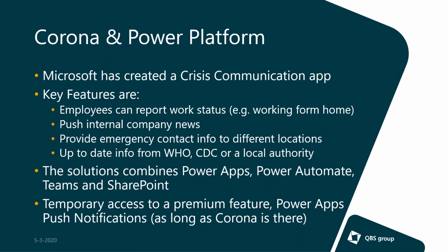People are working from home, and you as an employer have to inform your employees. So Microsoft has created an app for that within 48 hours. And it's a solution which combines the capabilities of Power Apps, Power Automate, Teams, and SharePoint. So a lot of applications from the Microsoft stack.